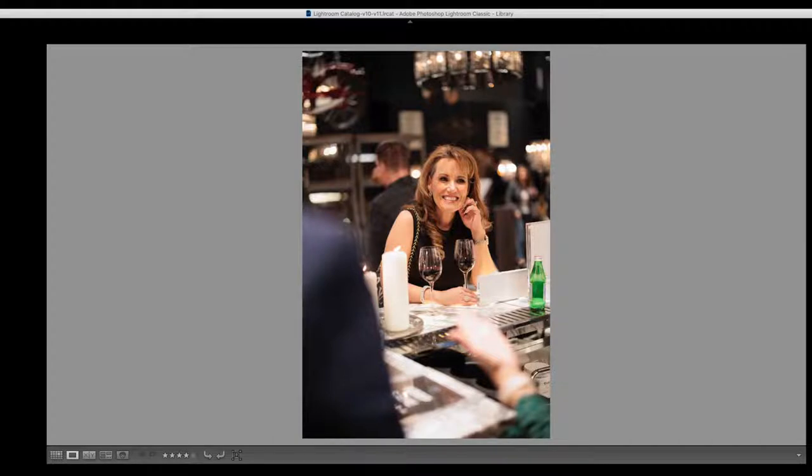But I think I'm gonna actually just use my pick mode, mark them as a pick, and then maybe reconsider later if I want to mark them with a 4-star or higher later. So here's all my picks.